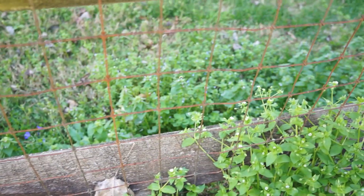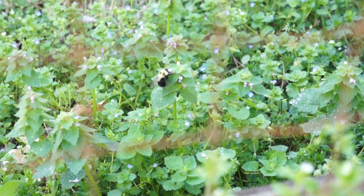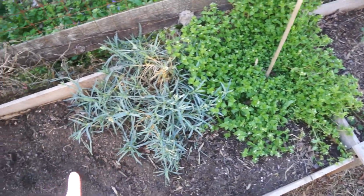Oh my gosh, hold on. Do you see that? That's the first bee of the season. It's the first one I've seen. There aren't any others out yet. Oh, he's big and fluffy. He's taking advantage of all those beautiful weeds. Oh my gosh, he's so cute. Soon our entire yard is going to be filled with those carpenter bees.